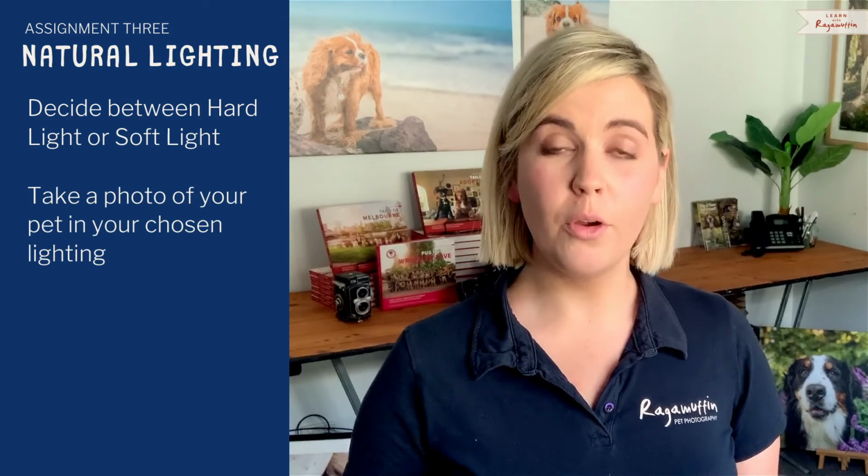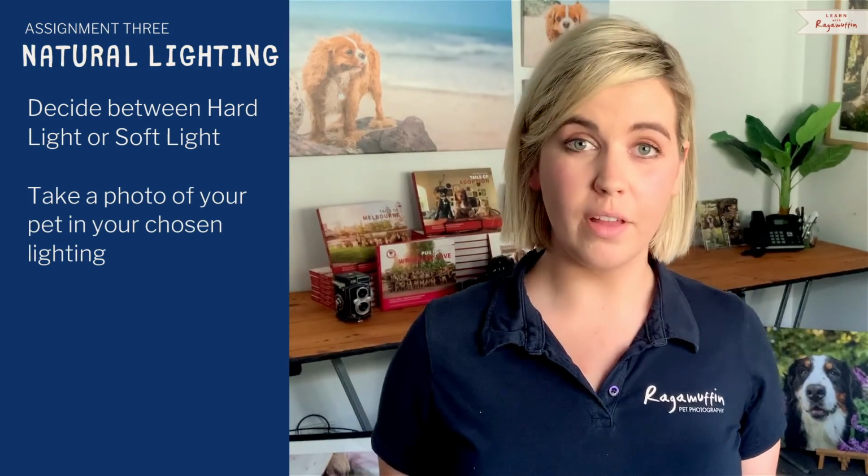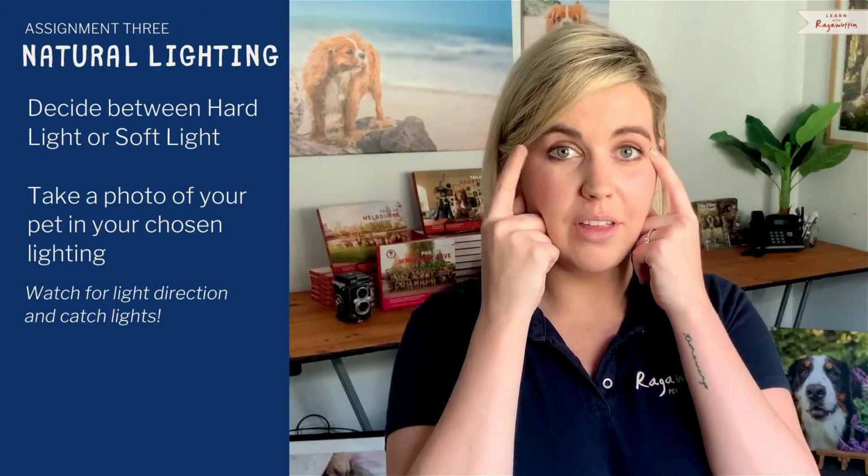Next, I want you to take a photo of your pet showcasing either hard light or soft light, and keep an eye out to make sure they've got catch lights in their eyes.